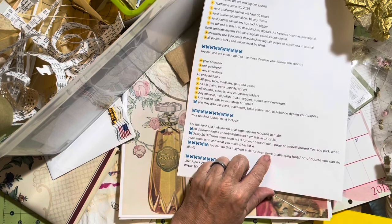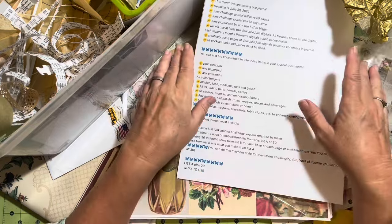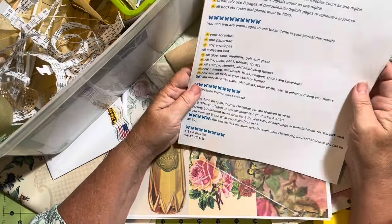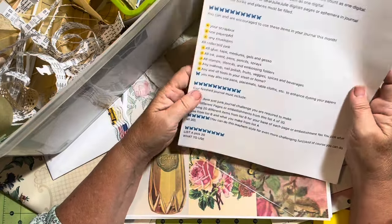Yes, you pick what you use from list B and what you're going to make from list A. So we're going to go over that here. Also, you can do this mayhem style for even more challenging fun. And of course, you can do all 30.